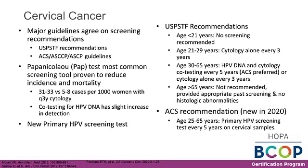The next guidelines I would like to discuss are those of cervical cancer screening. While most major guidelines agree on screening recommendations, it is important to note that in 2020, the American Cancer Society updated their recommendations, and that changed those guidelines quite extensively. Now, we have not yet seen changes to the associated guidelines in those that endorse the old ACS recommendations. I believe that we'll be seeing that shortly. Currently, the USPSTF does have recommendations, which we will discuss, along with the ACS, ASCCP, and ASCP guidelines, which are the American Cancer Society, American Society for Colposcopy and Cervical Pathology, and the American Society for Clinical Pathology.